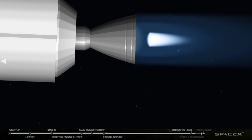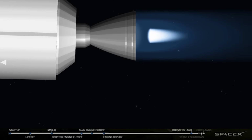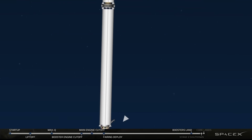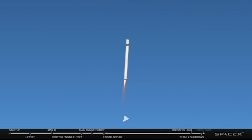Coming up very shortly, the center core will be attempting its landing on the autonomous spaceport drone ship. You may also be hearing the second engine cut off. Oh, check on your screen. Sometimes this footage goes out when it approaches the drone ship and the heavy vibrations make it lose signal. We're crossing our fingers that's not the case right now.